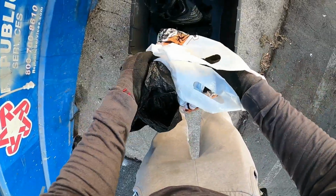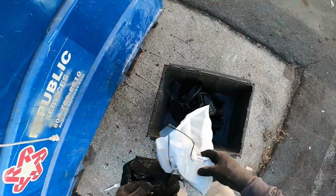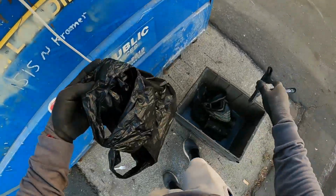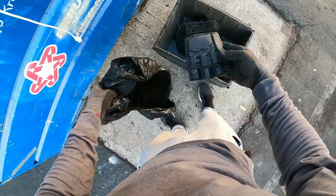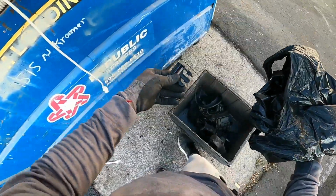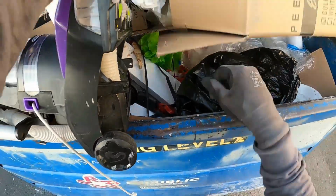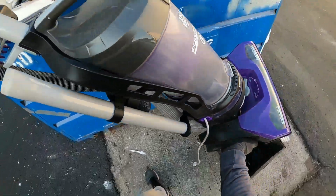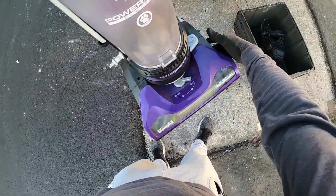So that's why, even with these kinds of dumpsters where it's industrial stuff and scrap, there's still items that are able to be resold. There we go. Not bad. And this one will be tested.